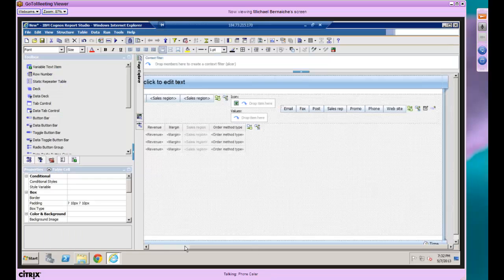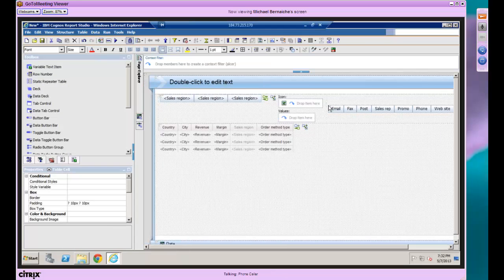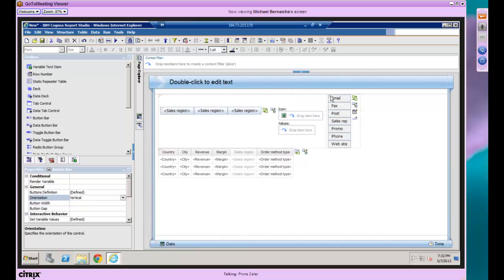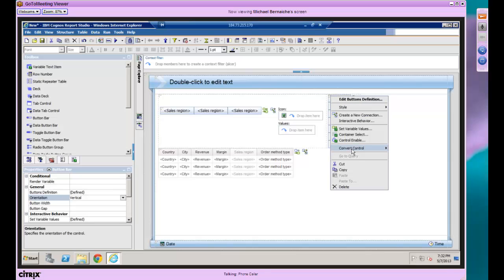Okay. Now if we were to run this, you see you're still able to filter down, but now I could check a few of them and get everything that relates to that.